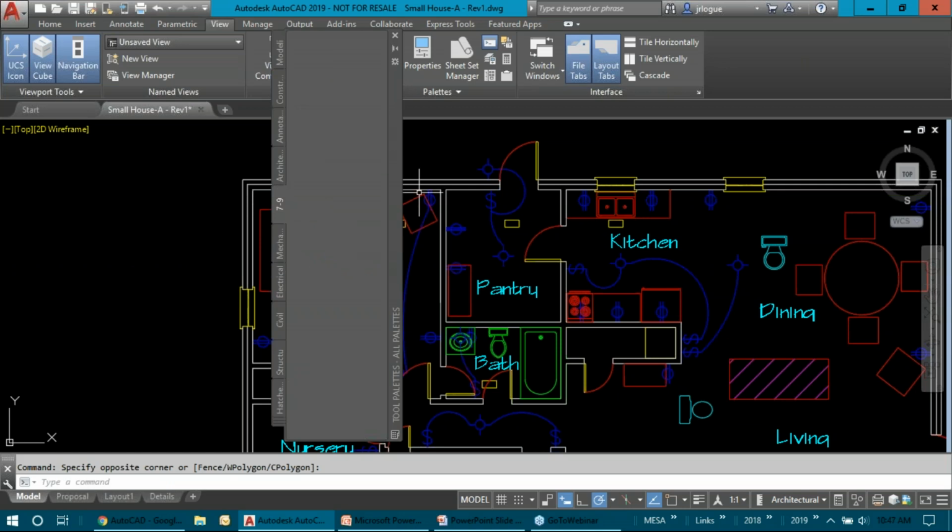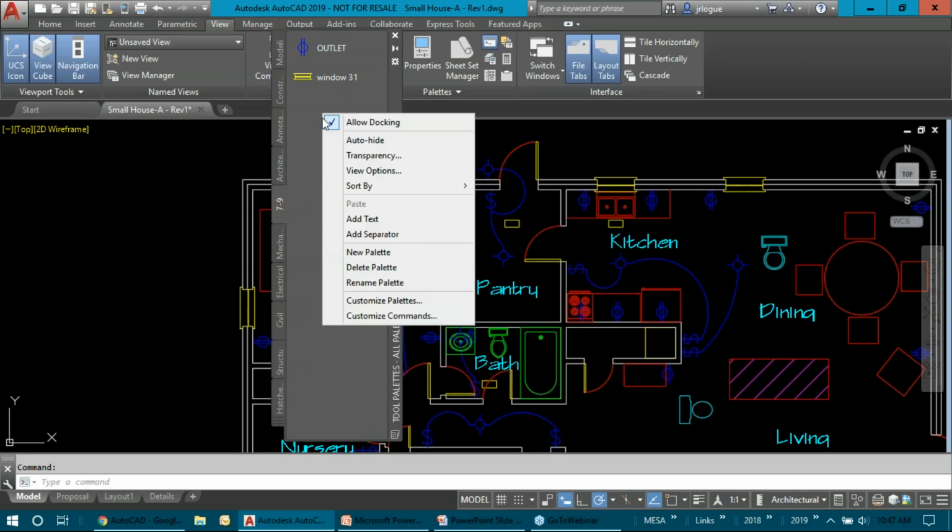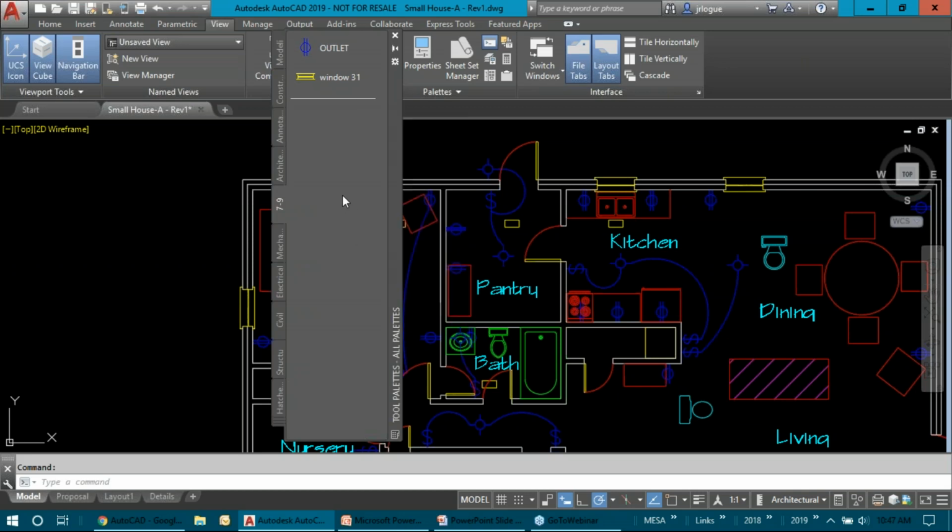If I want to put blocks on there, it's essentially as simple as dragging and dropping. So don't grab the grip. Just click and drag on the block without the grip and drop it onto your palette. And same with this other one. Click and drag it without the grip, and you've populated your palette. You can right click here. You can add separators to help organize things. You can actually add text. Maybe this will be my commands. So you can organize this thing however you want.